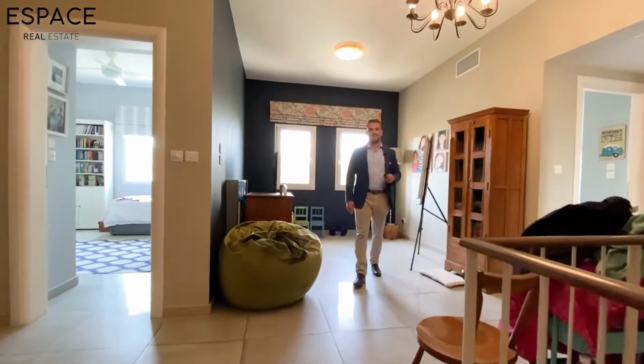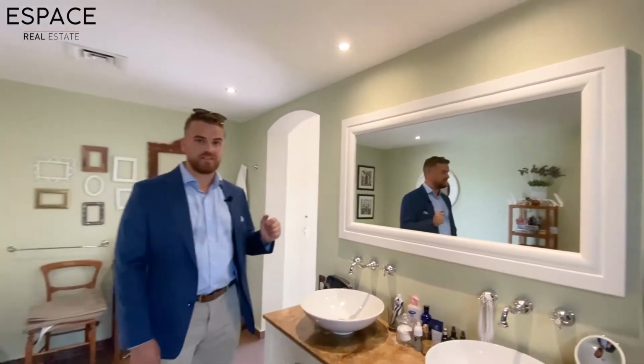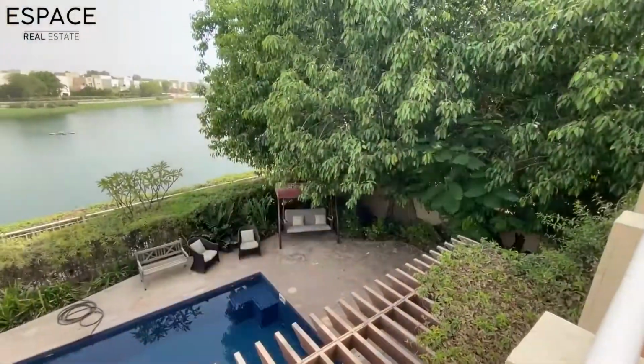This property has 6 bedrooms, 5 of which are on the first floor, and a study here which can be converted into a 7th bedroom. So as we stand in the beautiful master bathroom, you can see the bathtub, which is another beautiful feature of the house, which looks directly over the lake. Arguably one of the best views available in the Meadows.